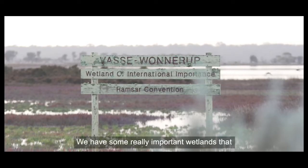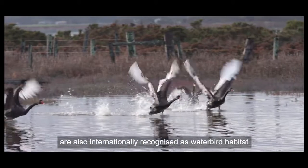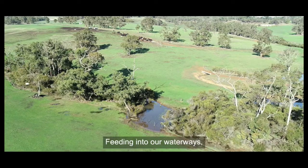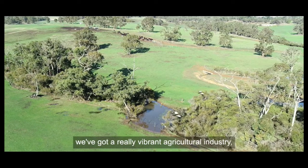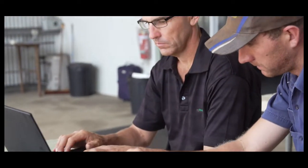We have some really important wetlands that are also internationally recognised as waterbird habitat, and as well as that we have Geographe Bay. Feeding into our waterways, we've got a really vibrant agricultural industry, so it's really critical that we're all working together.